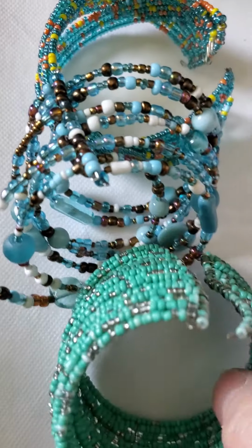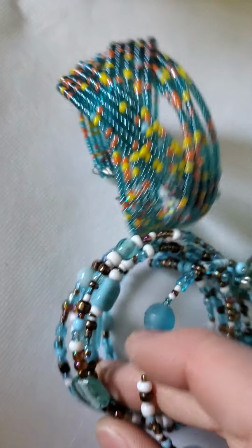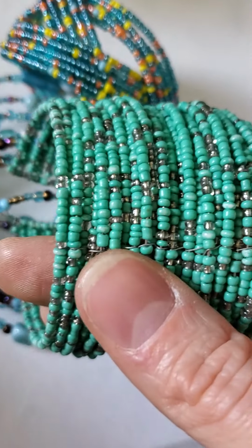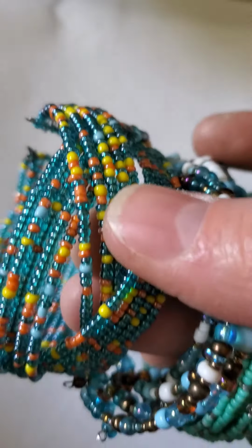And then we had several of these seed bead bracelets. So they're kind of cool. So we'll be selling them for sure. I mean, seed beads, like the amount of work that goes into making a seed bead bracelet, they all have to be hand done. It's no machine that'll do the seeding, so you have to do the seeding by hand.